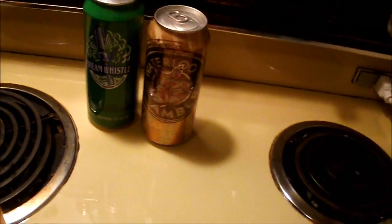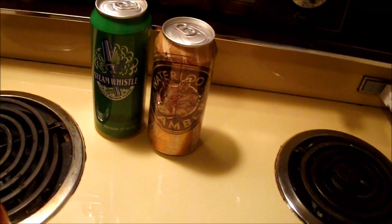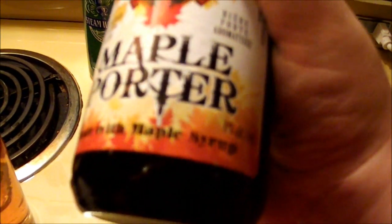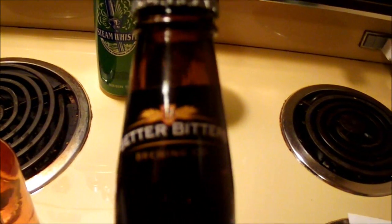So the next one on the list is another one from Nickelbrook. It is their Maple Porter, made with maple syrup. There's no other description on the bottle, just that it's from the Better Bitters Brewing Co.